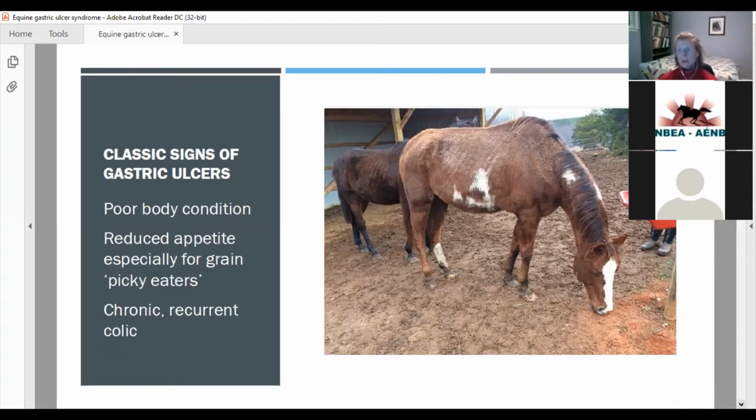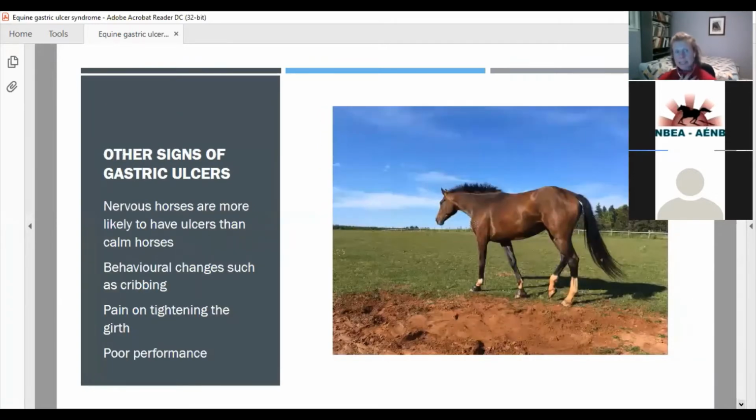Now, some other signs of ulcers that aren't quite as traditional, if we look on the next slide, Nancy, are, if you just have a nervous horse, maybe they have stomach ulcers, and that's part of why they're so nervous all the time. It could be chicken and the egg. Are they nervous and that's why they have ulcers, or do they have ulcers and that's what's making them more fractious, or bucking when they shouldn't be, or really anxious when there's really no need for that?